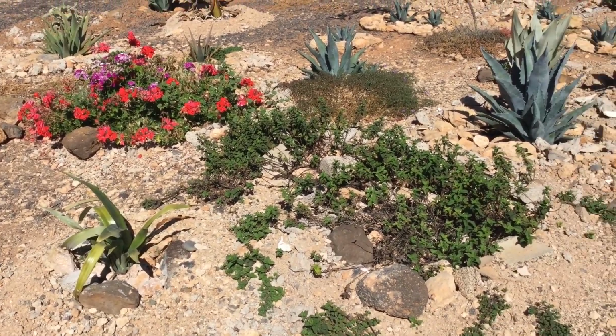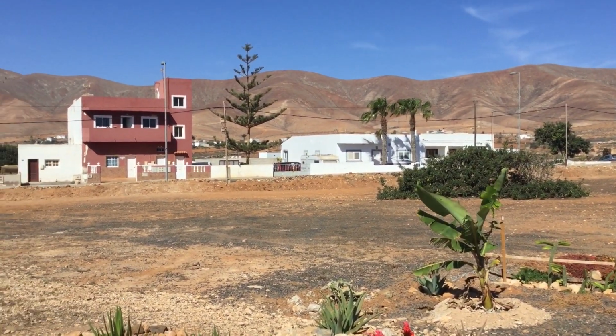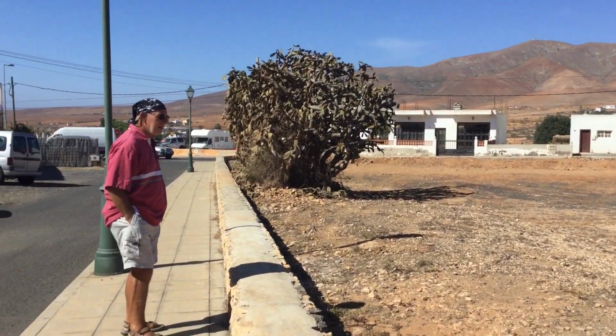Look at this lovely garden that somebody's made. So nice. And the mountains. And Martin waiting for me.